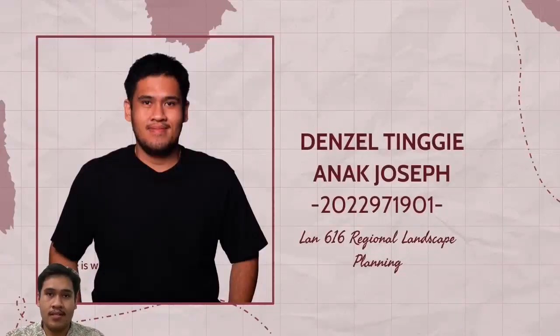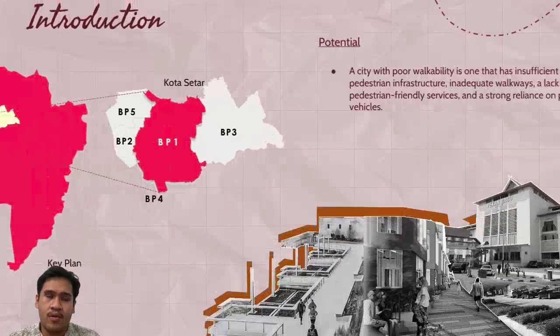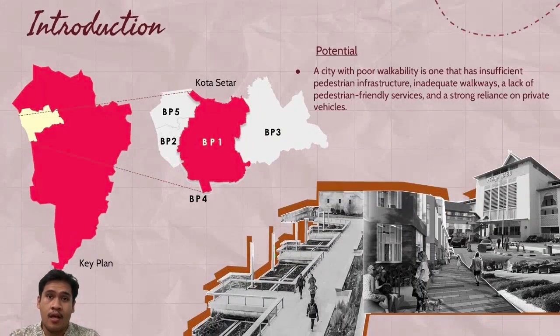Hello everyone, my name is Denzo Tigi Anna Joseph, part 6 of AP248, and I will be presenting my final project in regional landscape planning. First and foremost, our site is located in Kedah, Alor Setar, and my study was done in Kota Star Town. Kota Star Town is very reliant on private vehicles because of its poor accessibility. It has high potential for future infrastructure such as more advanced pedestrian walkways and public transportation services.